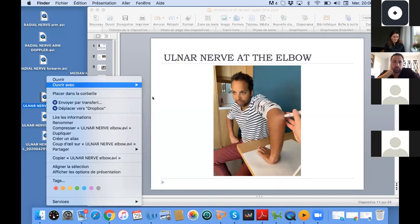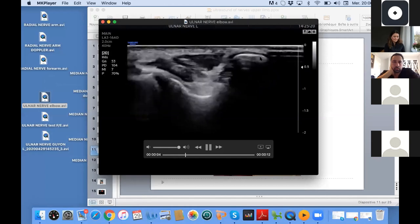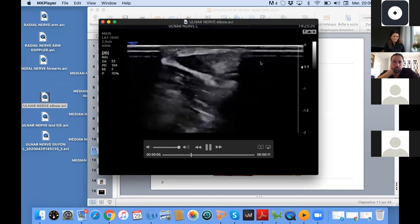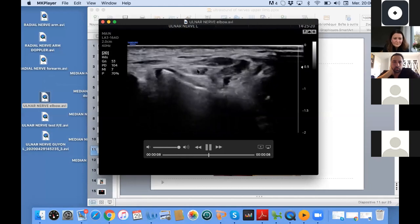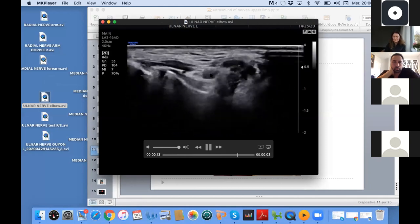So this is the video here. This is the ulnar nerve, and this is the medial epicondyle here, and this is the ulnar nerve going distally into the flexor carpi ulnaris muscle.